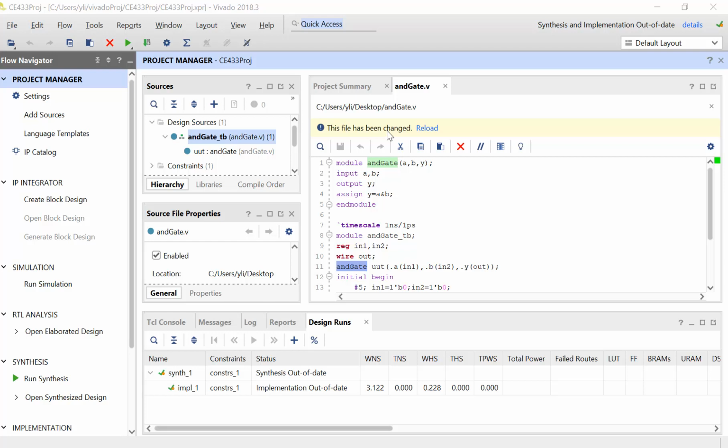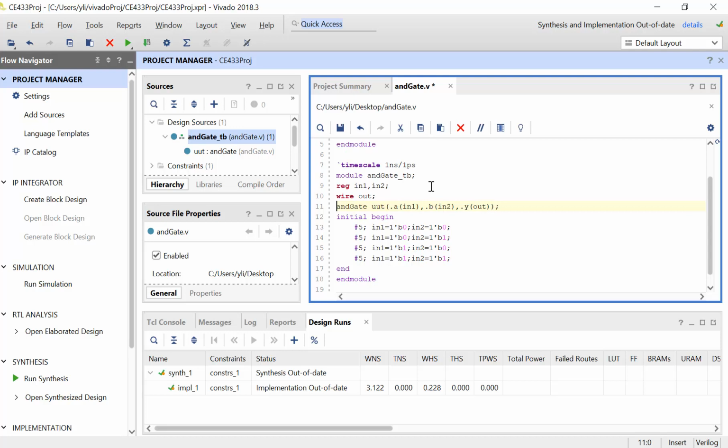But it doesn't matter, just reload it. Sometimes, just keep in mind, it's frustrating because you have two files open at the same time. You make the changes in Vim and you save it, but it's not showing up in Vivado. It's not automatically letting you reload the new file. So you made the changes in Vim, but Vivado cannot load the new file. It's not showing the new file in here.